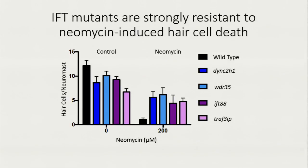Now, if we look at the actual hair cell number phenotypes, I'll walk you through this graph because there's a lot. We're looking on the y-axis at hair cells per neuromast. The left-hand side are control hair cells, so they've never seen neomycin. The black bar is a representative wild type, and the different colors are the different mutants. You'll see in all these mutants, we're seeing a slight decrease in control hair cell numbers.